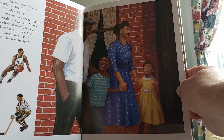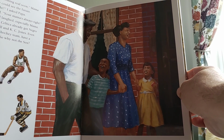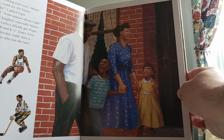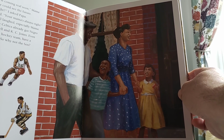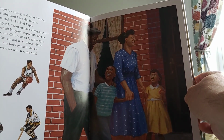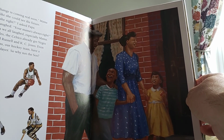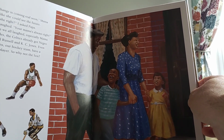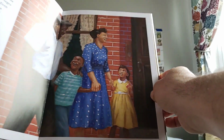"Change is coming real soon, son," Mama said, like she could see the future. "Is she right?" I asked Papa. He laughed. "Your mama's always right." Then we all laughed, especially Mama. Besides, the Celtics already got a Negro star, Bill Russell and K.C. Jones. Even the Bruins, our hockey team, have a colored player. So why not the Sox?